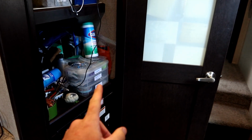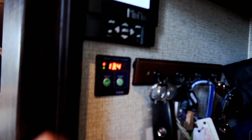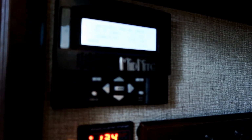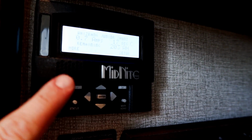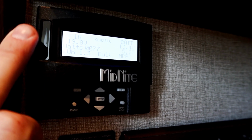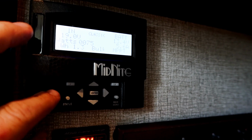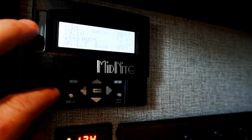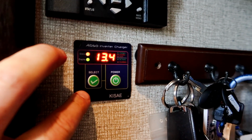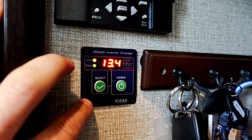Inside our pantry here, when we enter, we have our inverter display mounted here. And then we have a Midnight charge controller display mounted up, which we can cycle through and it tells us all the stuff that is going on with our batteries: how much is coming in, how much is going out, how much we have left over, all that good stuff. We also have a Midnight charge controller underneath in the underbelly. And we went with a Kasai inverter, also mounted underneath in the underbelly. We had a Kasai inverter on the last rig and we really liked it, so we went ahead and got the same one.